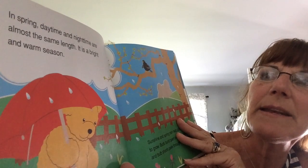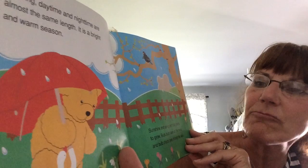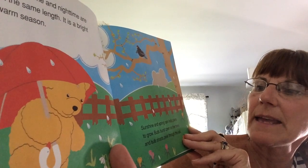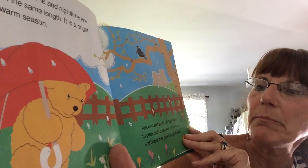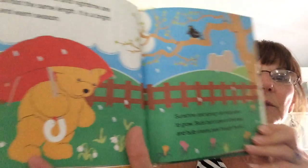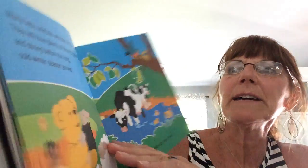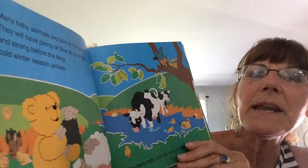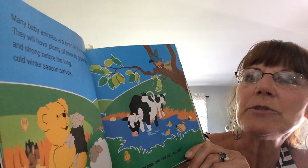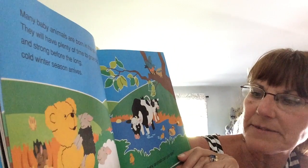In spring, daytime and nighttime are almost the same length. It is bright and warm during this season. Sunshine in spring can help plants to grow. Buds burst open on the trees and bulb shoots peek through the soil. So that's the season that we're in right now, is spring. Many baby animals are born in the spring. They will have plenty of time to grow big and strong before the long, cold winter season arrives.